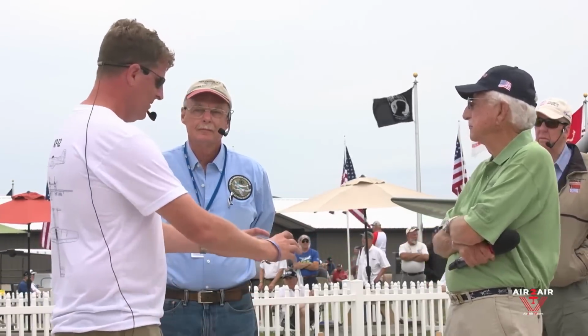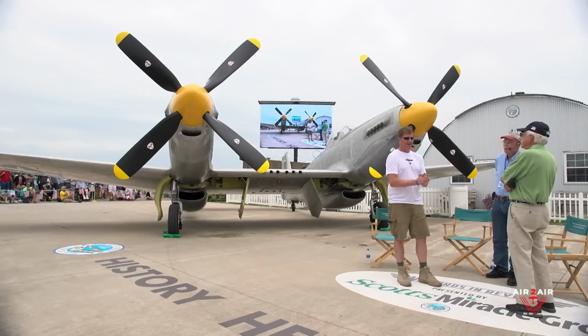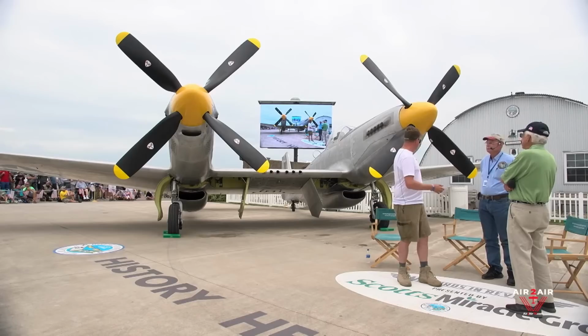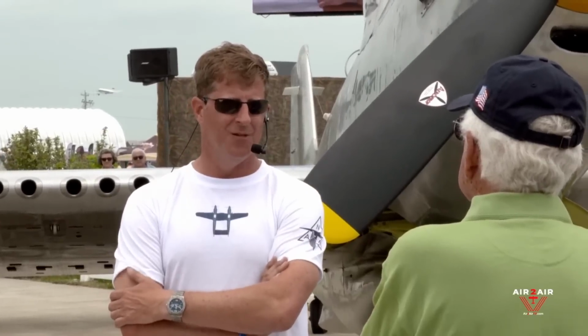He did not change certain things other than the avionics. He did give me a really nice GPS so I don't get lost. So that's embarrassing. But yeah, it flies. What you see is pretty much exactly how you would have seen it as it flew as an XP-82.